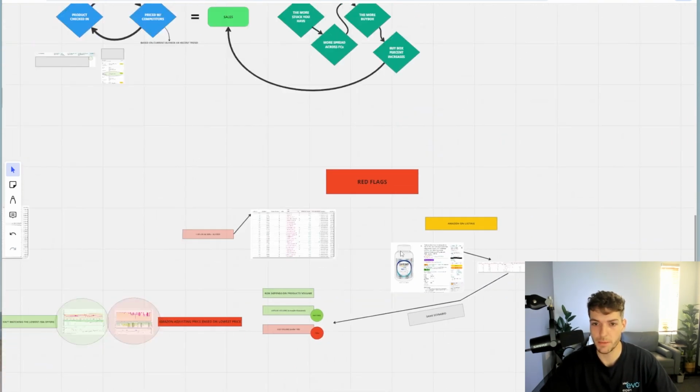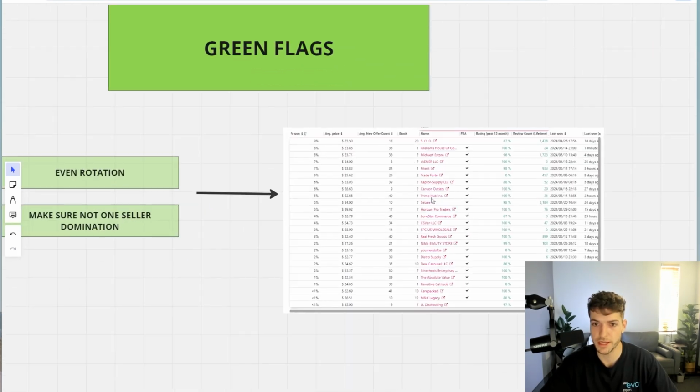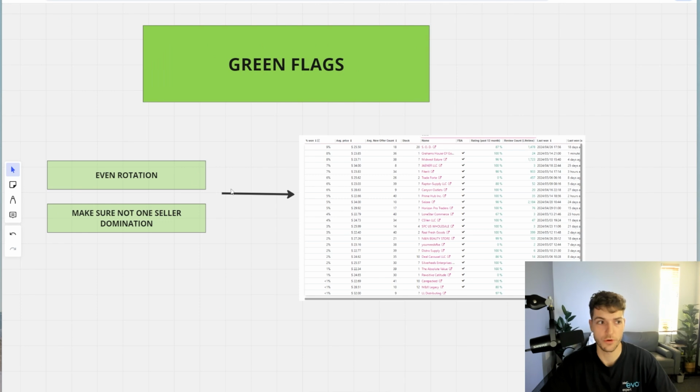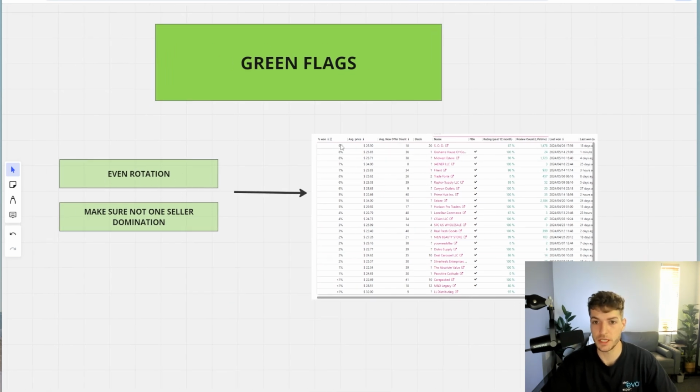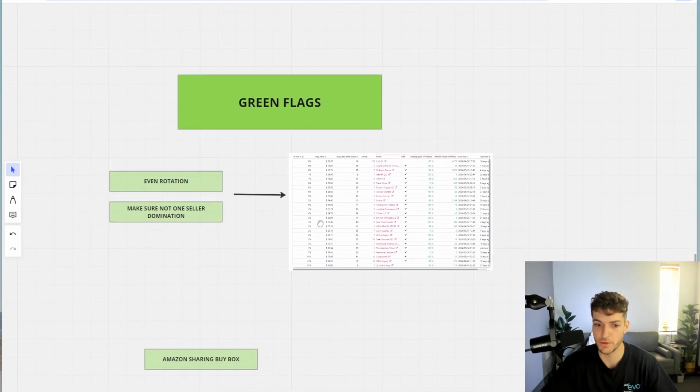Now, I want to show a couple of different red flags and green flags to look out for. So real quick, let's show some green flags. When you're analyzing a chart and reading the Keepa, whenever you see even rotation like this, it looks good. Even what I showed earlier with that one star at 22% still looks fine, okay? Just make sure that not one seller is dominating. And I'll show you an example of what that can look like here.